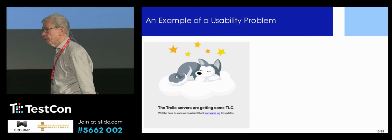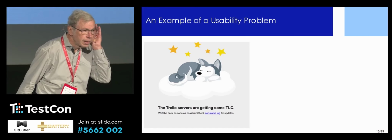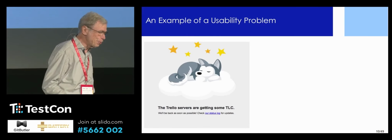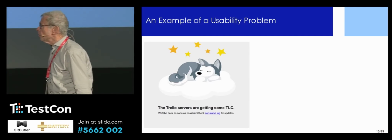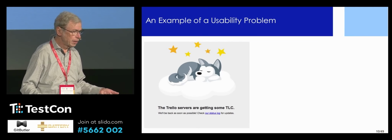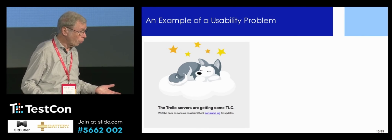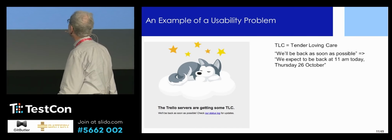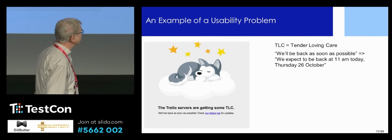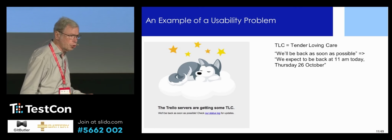What is that? Yeah, check our status log for updates. That's not what I'm after. There might be a usability problem in that. No, what I'm after is, we'll be back as soon as possible. Bah, that doesn't help me. What is that? Is that 1 minute, 1 hour, 1 day, 1 week? I don't know. That's not usable. So, instead of "we'll be back as soon as possible," we expect to be back at 11 a.m. today, and not just today, but today, Thursday, the 26th of October.